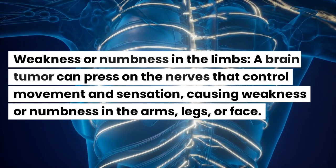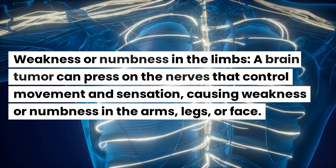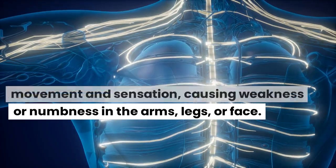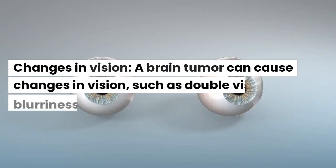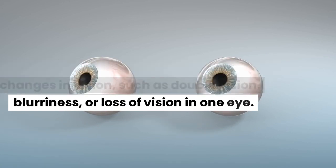Weakness or numbness in the limbs. A brain tumor can press on the nerves that control movement and sensation, causing weakness or numbness in the arms, legs, or face. Changes in vision. A brain tumor can cause changes in vision, such as double vision, blurriness, or loss of vision in one eye.